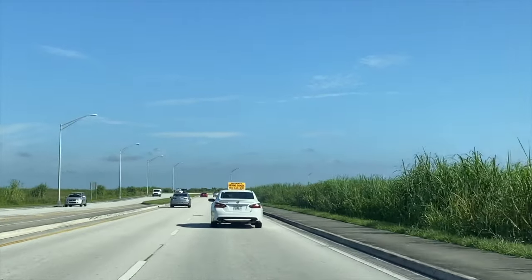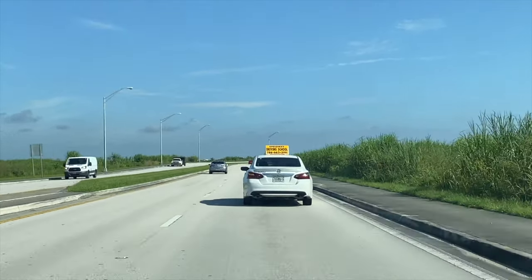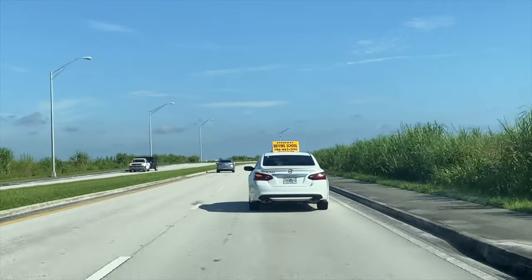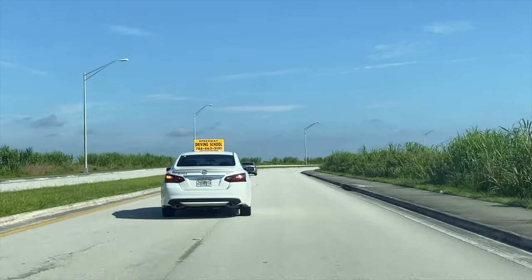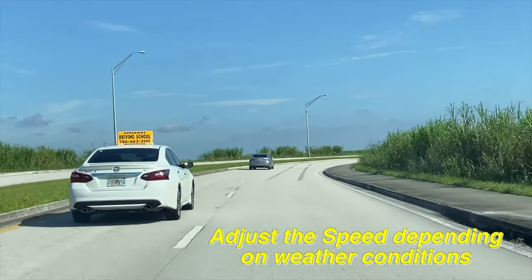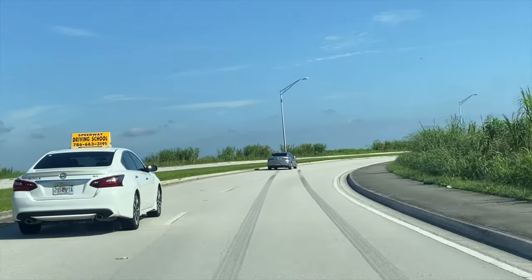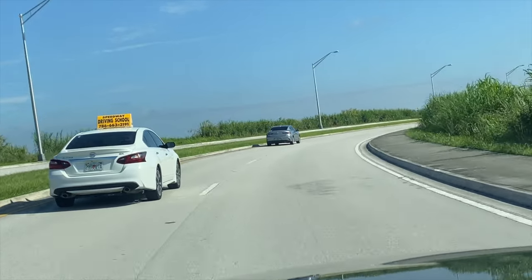Ten, driving too fast for conditions. Remind yourself that there are times when it's not safe to operate at the speed limit. That's right, not all the time is safe. If there is rain, for instance, snow or fog, drivers need to reduce speed. Keep this in mind, it's very important.